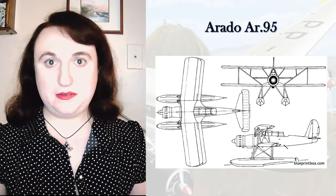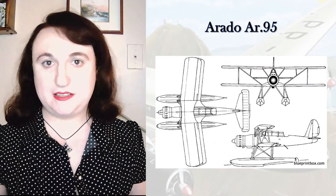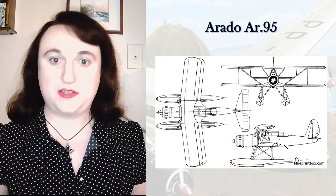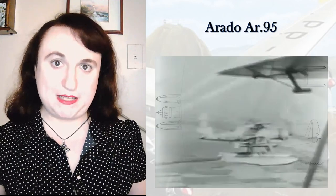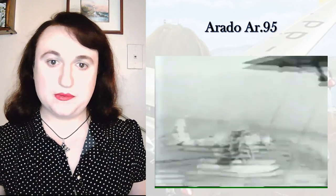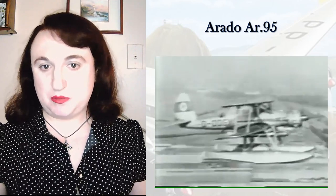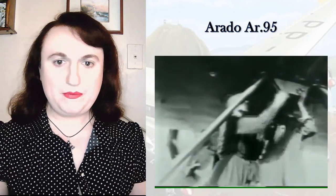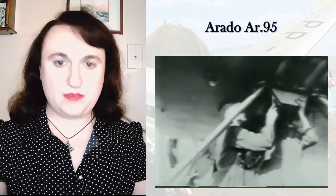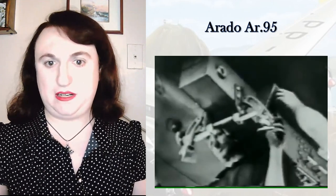Now, the Arado Ar 95 should perhaps have been covered in the last video, as she was designed in 1935. 1936 was her first flight. She did serve in Spain, but only in an evaluative capacity. So the Luftwaffe was not pleased. She was deemed better off as an export product. Her German examples were originally meant for Turkey, but instead they ended up with the Luftwaffe. Her swept wings, high vertical stabilizer, and small stature concealed what was a surprisingly powerful aircraft.